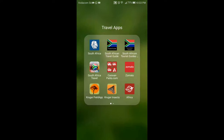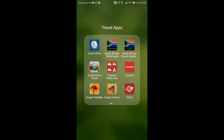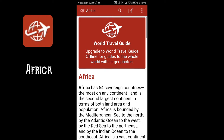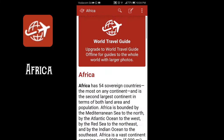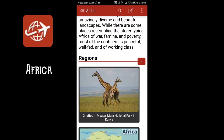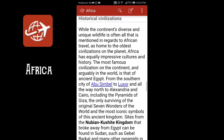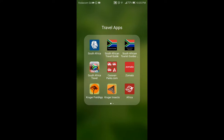And there's also Kruger Insects, which I think is pretty much the same, except you don't have a checklist. And the last app is just Africa with the plane flying around. Galiti. Upgrade to World Travel Guide offline for guides to the whole world with larger photos. Stay safe, get around, get in, understand other destinations, regions. I don't like this app very much. You can't really get in any information on this app, so I would definitely not recommend this Africa app. Yeah, it looks pretty basic and not a lot of useful info.